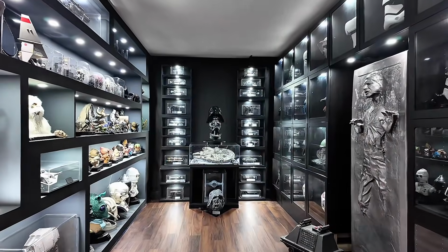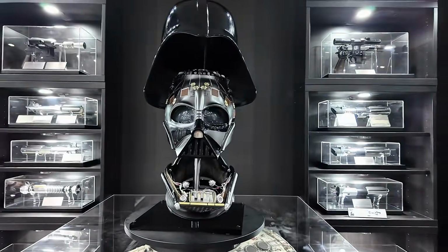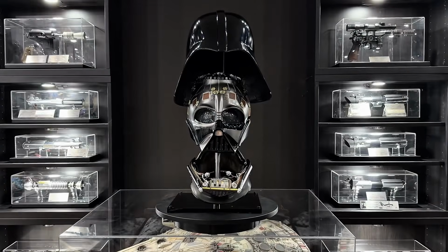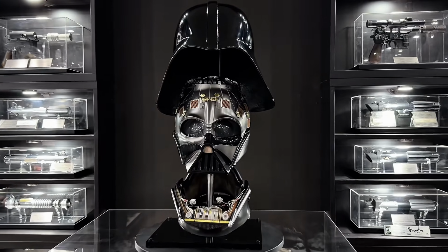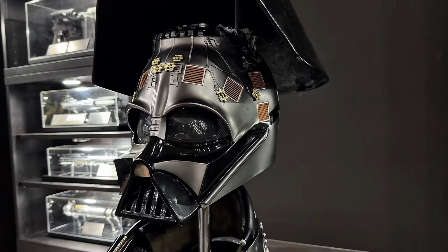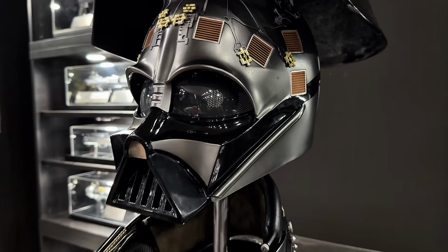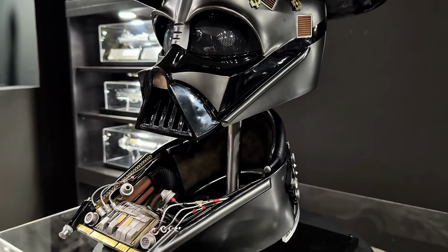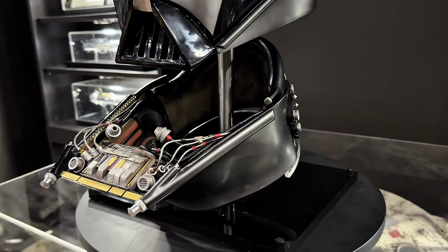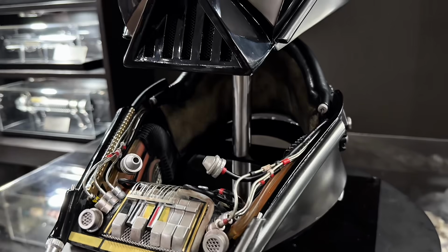The Darth Vader Legend Edition Reveal Helmet Prop Replica from Return of the Jedi by EFX Collectibles. That's right, you heard me correctly. The Darth Vader Reveal Helmet from Return of the Jedi is in the house, so we're going to be looking at it up close, looking at all the features, and I cannot wait to show you this because this is absolutely the grail piece in any collection, and I am just absolutely floored by this helmet.